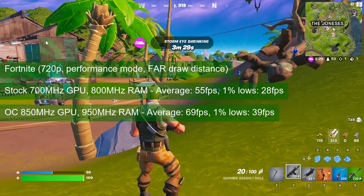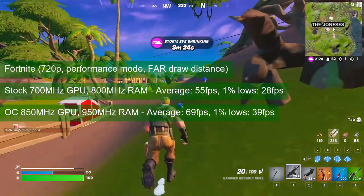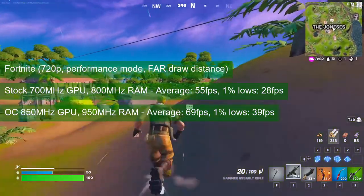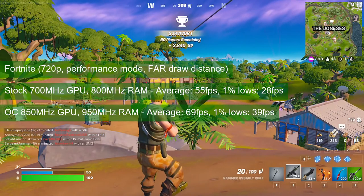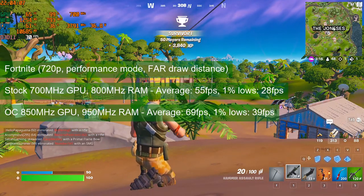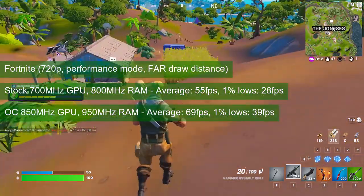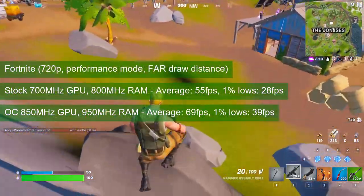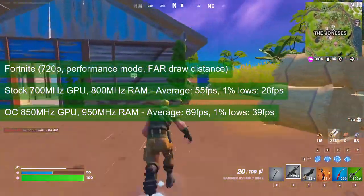Fortnite ran almost fine at 720p performance mode and view distance set to far. The average of 55 FPS is close enough to that magical 60 to get the game to play okay. The 1% lows of 28 are a bit low for a multiplayer game. The Fermi-based GT730 won't help much in winning a game, but it will allow you to enjoy it.